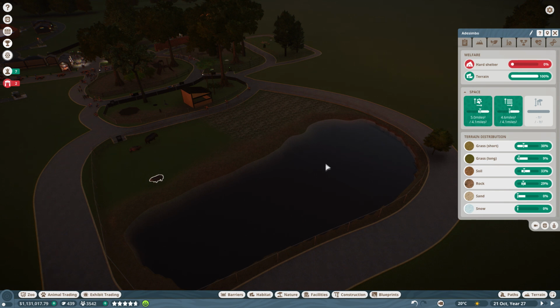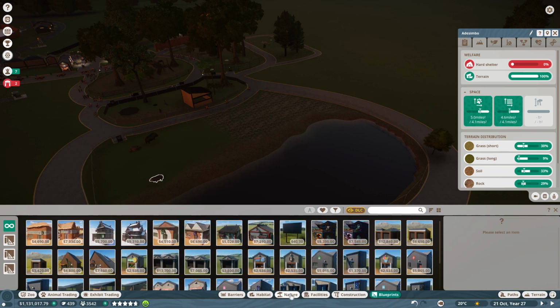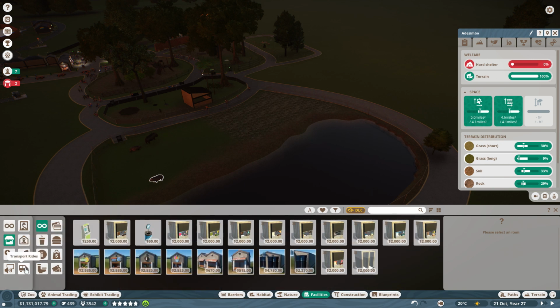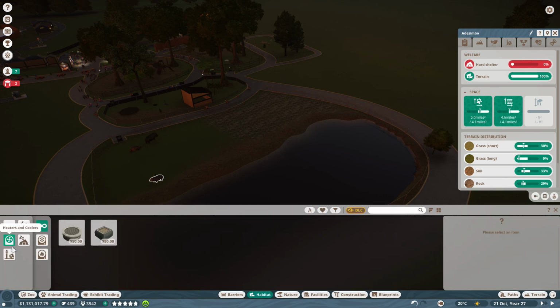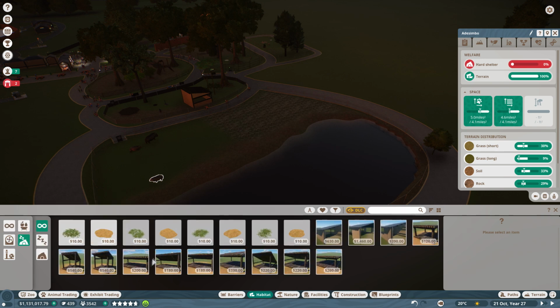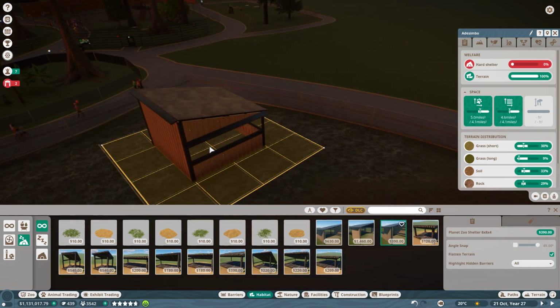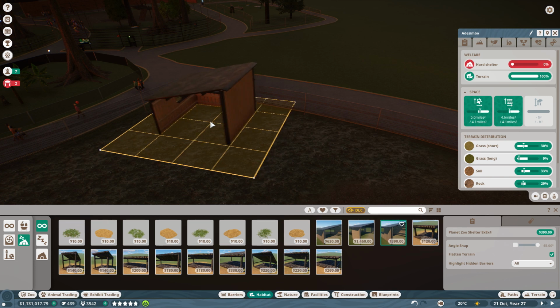Now all we need is some hard shelter. Okay, so that can be easily done. Let's go to our blueprints and see our facilities and shelter and see if we can indeed get some good hard shelter in here. All right, probably the largest is going to be the way to go. We'll rotate that out like so.